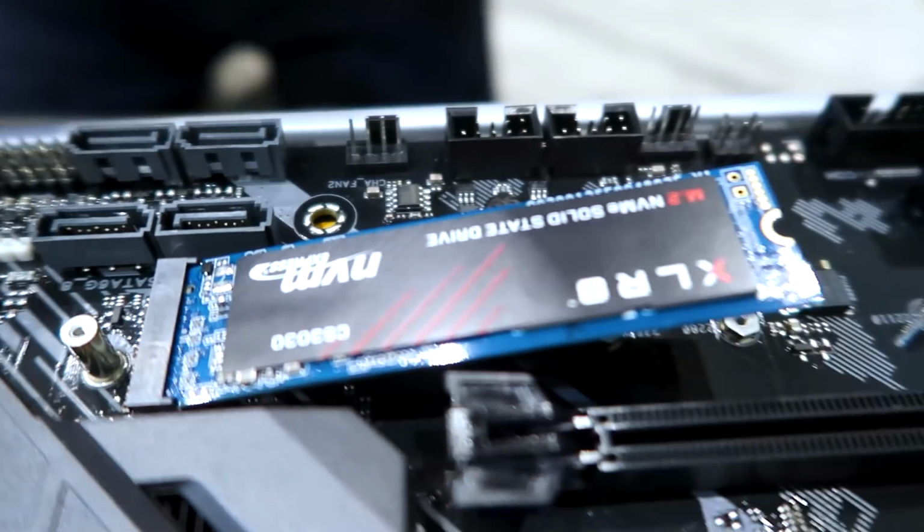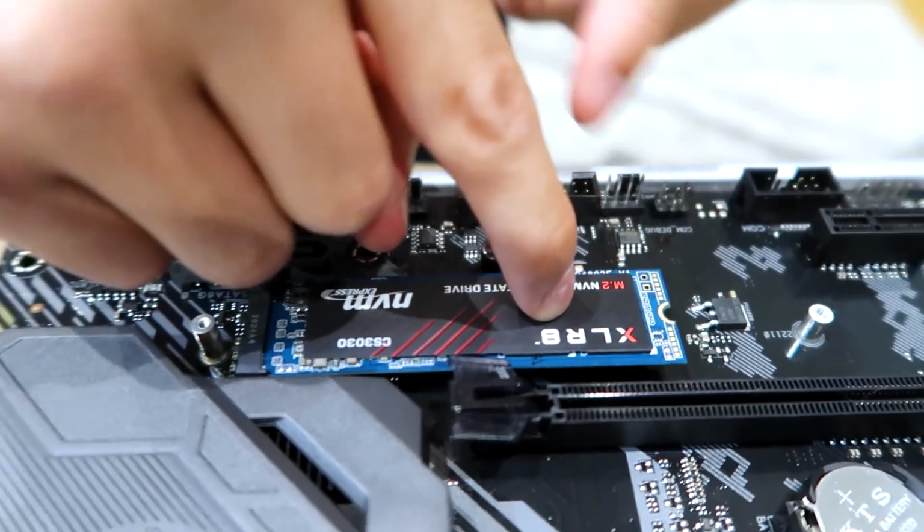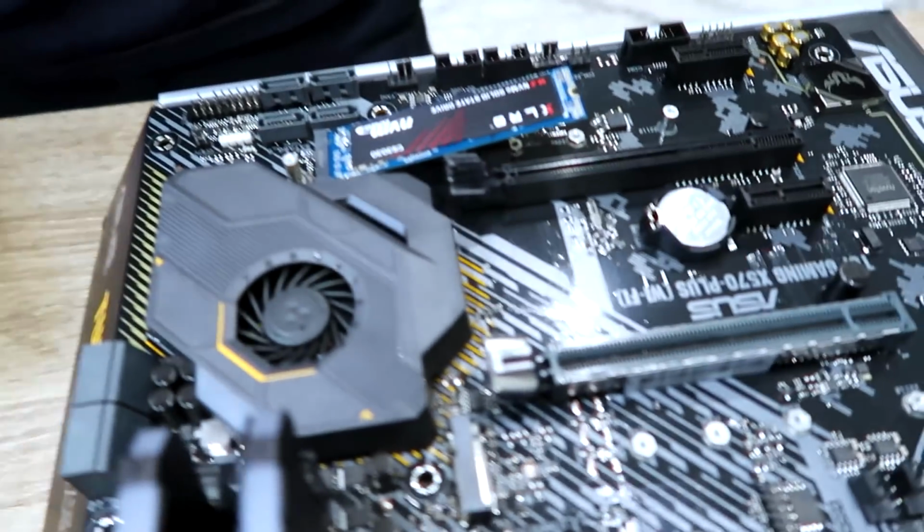Boom, easy. Now, let's screw. Wait, where's the screw? We need to screw it. It didn't come with a screw? It didn't come with a screw. I'm confirming that. Didn't it come with a screw? Did CORSAIR come with a screw?